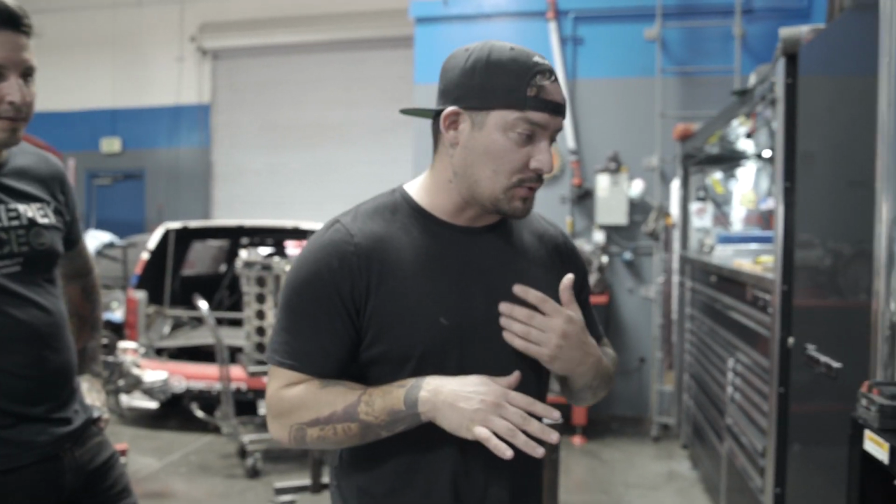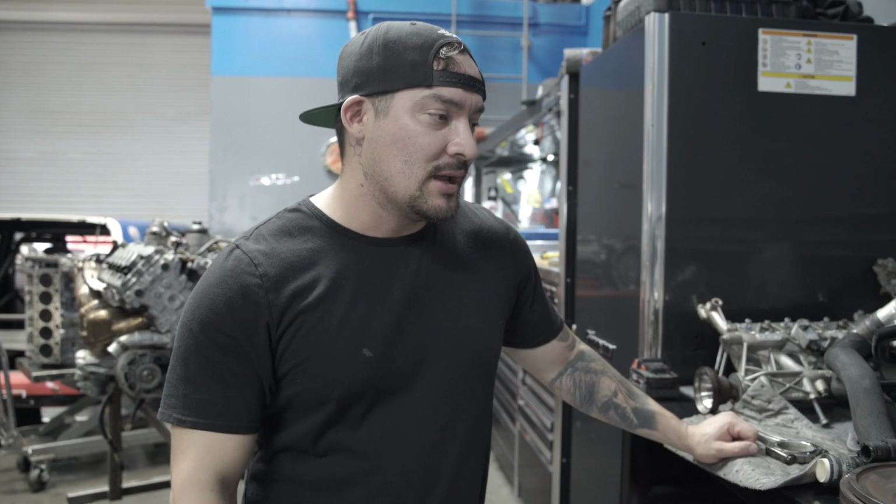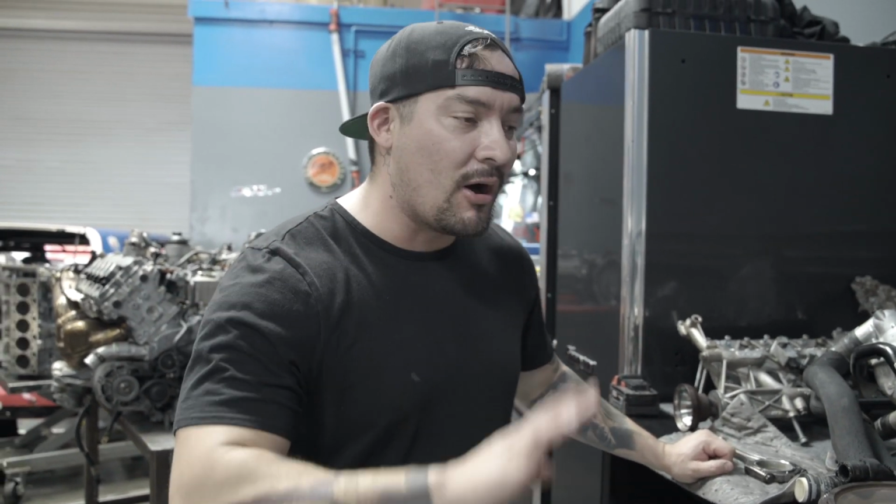So check this out. As you guys know, Johnny's in charge of all the building and all that stuff. That's where he shines. My background, I come from motorsports, drag racing. There's no difference between a 4-cylinder engine, a 6-cylinder, a 10-cylinder. It's all a 4-stroke engine. So don't let the internet hype you up. It's all the same thing.